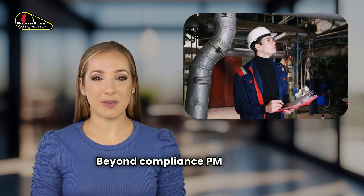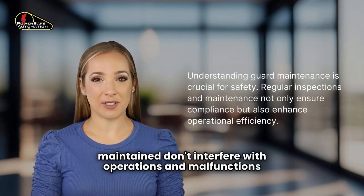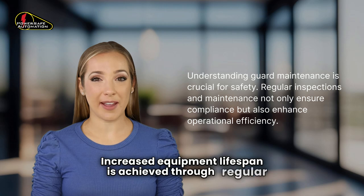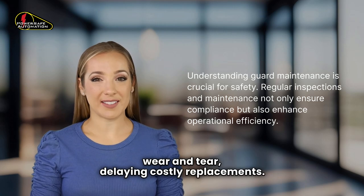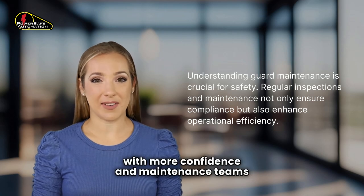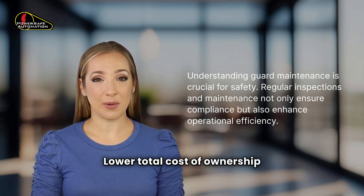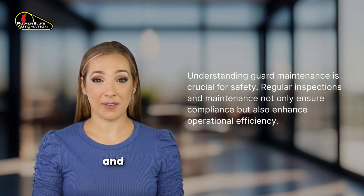Beyond compliance, PM delivers tangible business value. Reduced downtime occurs because guards that are well maintained don't interfere with operations, and malfunctions that could trigger emergency stops are prevented. Increased equipment lifespan is achieved through regular lubrication, tightening, and cleaning that reduce wear and tear, delaying costly replacements. Boosted productivity results as operators work with more confidence and maintenance teams face fewer emergency calls. Lower total cost of ownership, TCO, is realized through early detection of issues that avoids expensive repairs and prevents small problems from becoming big failures.